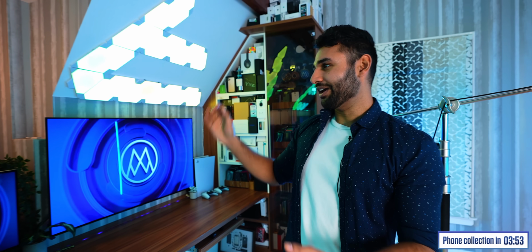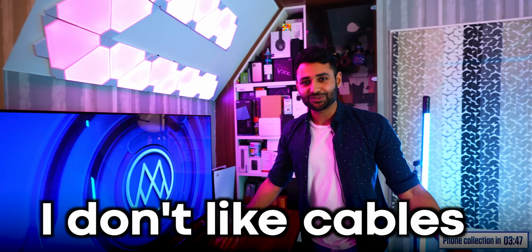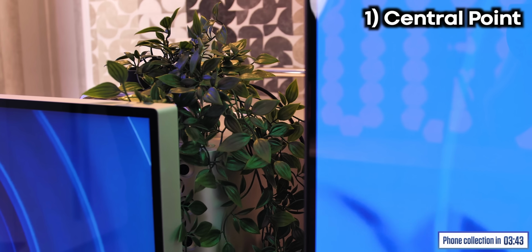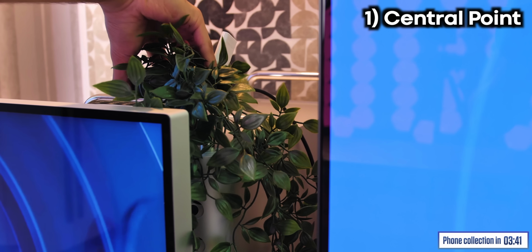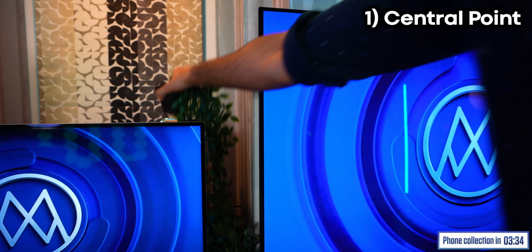So you get the idea. There is a lot of hardware here. But where are the cables? I'm glad you asked. I don't like cables at all. So I basically use 3 different techniques to try and get rid of them. One is to create a sort of central point, a point that you can technically reach with one cable from every bit of tech. And for me, that's right here.